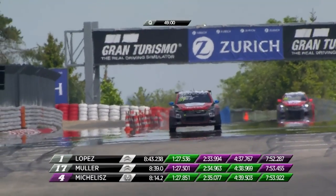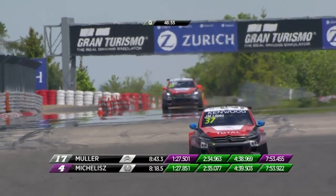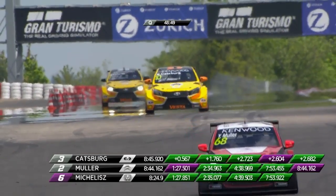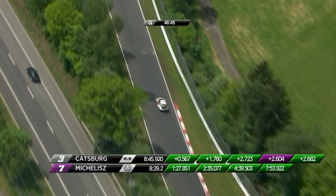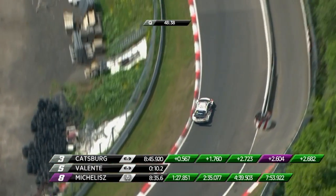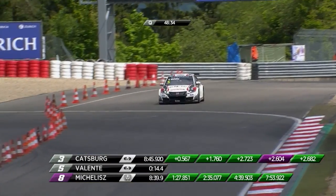He's the only one to do so, which means he's fastest with an 8:43.2. Muller behind him goes second, 8:44.1. And then Nicky Katzberg, Gabriele Tarquini, Ugo Valente rather behind him. Katzberg third, Norbert Michelis seventh on the split times. He was up early on, wasn't he? Ugo Valente has been deposed by Tom Chilton, who goes, no, Katzberg third.